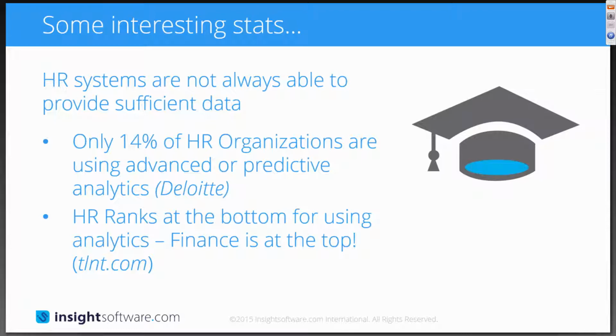Deloitte did a study recently, and they said that only 14% of HR organizations are actually using advanced or predictive analytics. And a lot of that has to do with the inability to access information, to get to it quickly, and to feel that the information is reliable. As a result, HR ends up ranking at the bottom of organization groups that actually use analytics. And of course, finance is on the top.